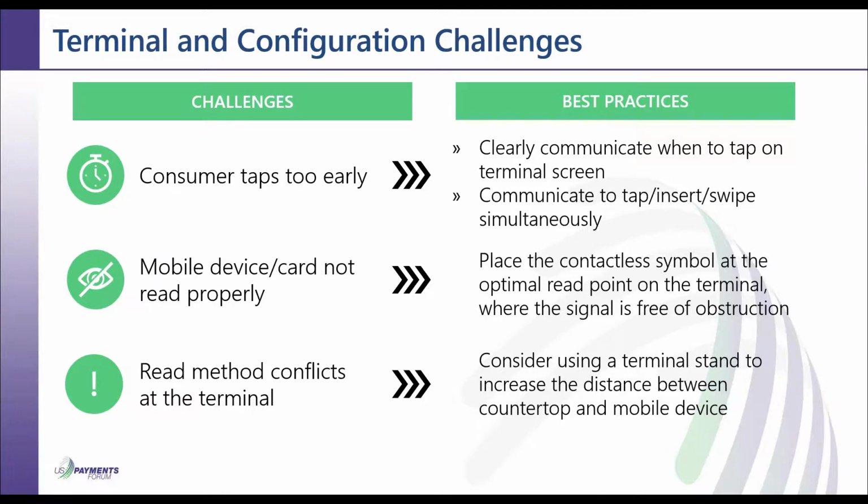As we start with the technical configuration challenges, the first one is, what if consumers tap too early? This may be caused by the consumer tapping before the payment terminal is available to accept the payment. This will require the cardholder to tap again once the terminal is ready to accept the payment. A way to resolve this is to clearly communicate on the terminal where and when to tap to the cardholder.